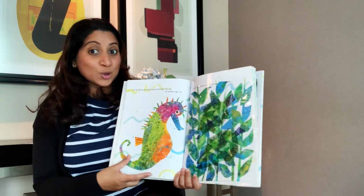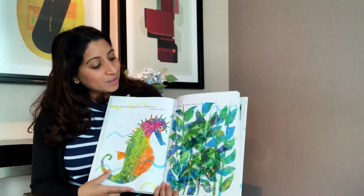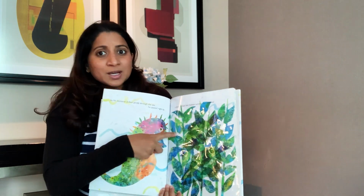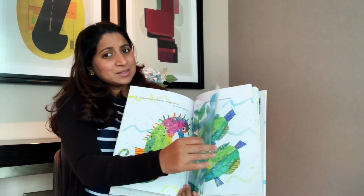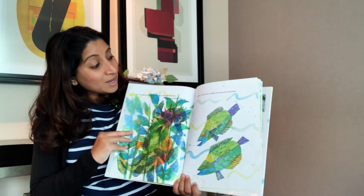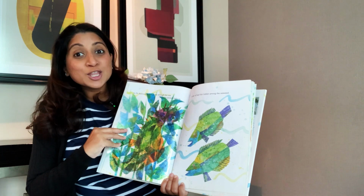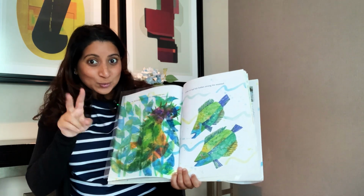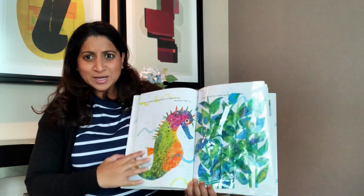As this Mr. Seahorse drifted gently through the sea, he passes by. Well, can you see through all of the seaweed? I can't. I'm going to have to turn the plastic page to see what is passing by. A pair of leaf fish hidden among the seaweed. So there we have a pair, meaning two leaf fish behind all the seaweed.